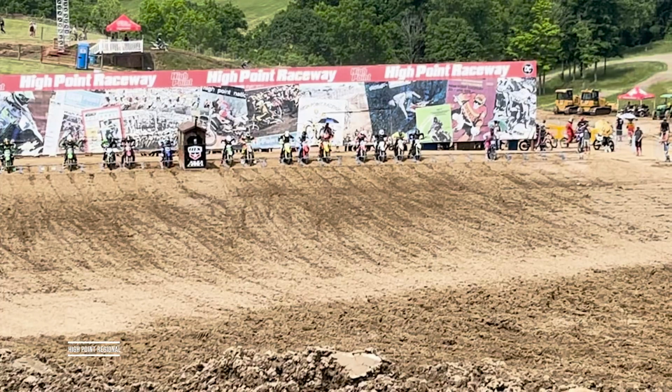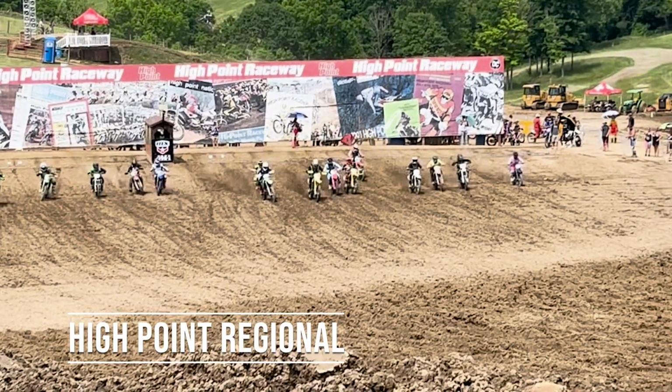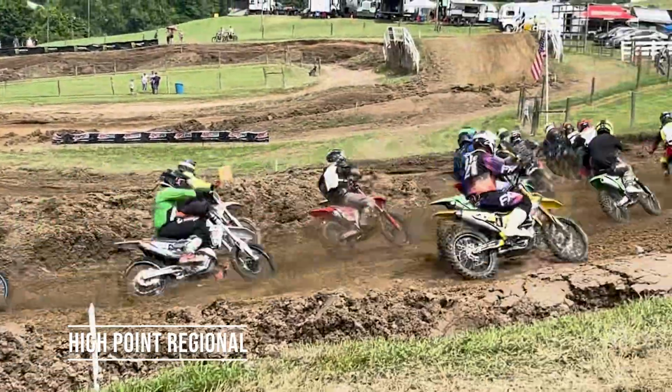But when you're going for Loretta's, these tracks are dug deep these days. They want big ruts, lots of lines, uphill starts. High Point was a very deeply dug uphill start. And I was literally probably one of the only 250s on the line on a gate of 40 450s. And I have to be perfect, which is fine, but I'm not always perfect.